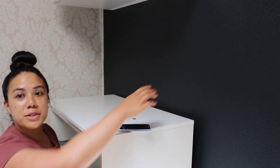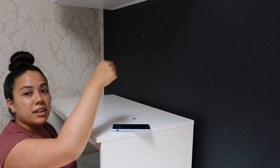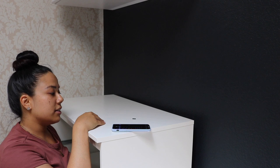Actually, I don't even know if I'm gonna screw in this side yet because I wanna bring an extension cord and plug it into the outlet right there so that I can use that outlet.